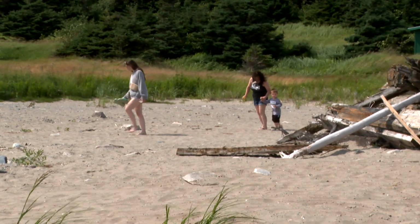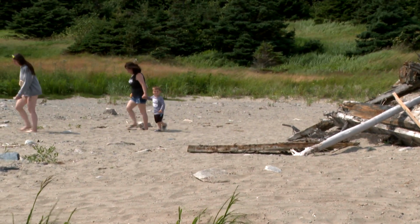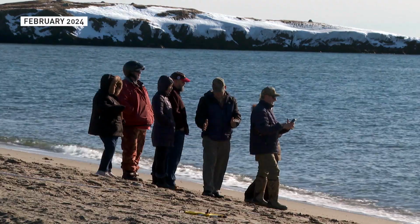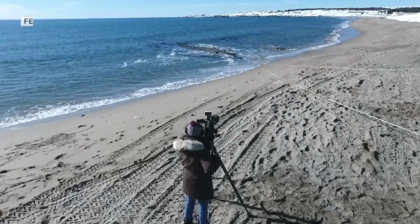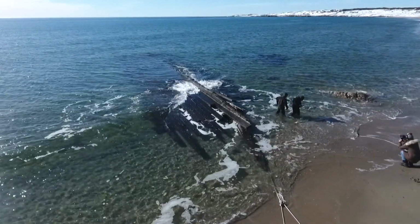Osmond says people drive down the rough dirt road daily to check it out. The vessel washed ashore in January and captured people's imaginations. The discovery has been covered by the BBC and the New York Times, to name a few. The town wants to display it, put signs up to mark it. But everyone is still waiting on information.